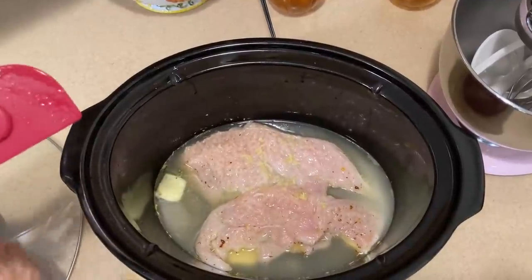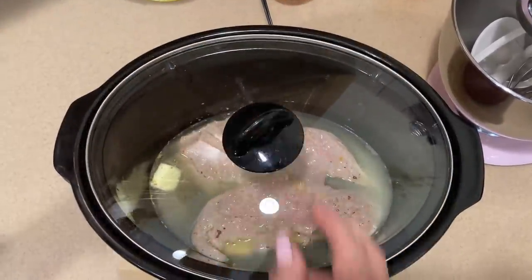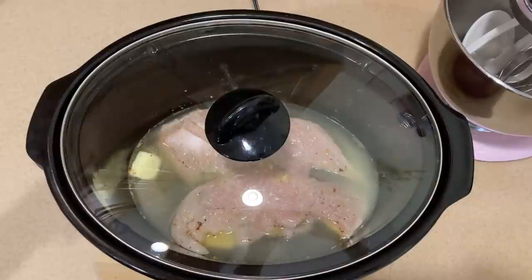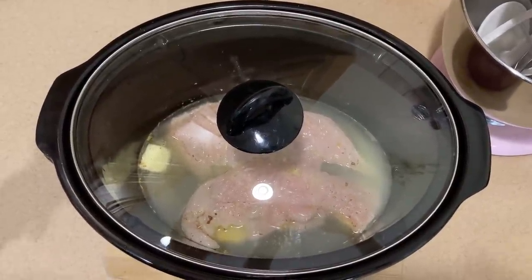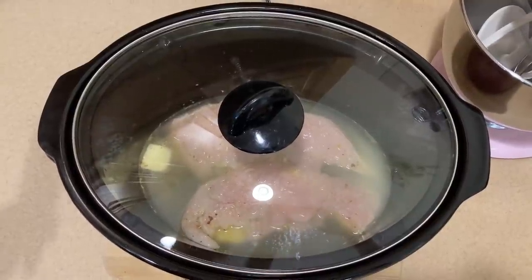What I'm going to do is cover it and put it on low. I'm gonna check it in about 3 to 4 hours on low. When it's almost done, we're gonna add capers to it. And then we're going to put it over some pasta. So hopefully this will be a really easy, delicious crock pot meal.